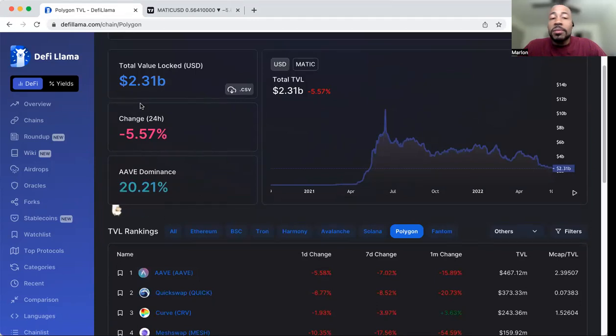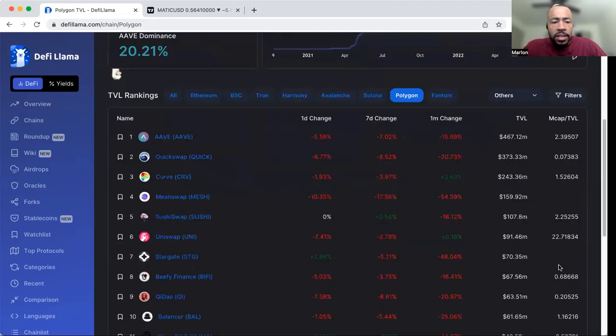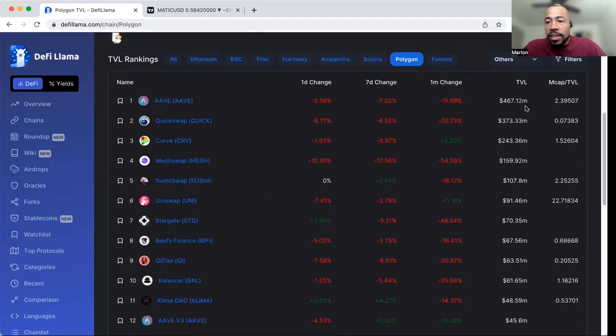So what's 20% of 2.3? I'm a little off today, I'm gonna just round up. It's about 0.4 billion, so $400 million. Oh, look at that, 467. 467 million locked up from Aave. QuickSwap, 373 million. Uniswap, 90 million. So as we see, Aave has the biggest one at almost 500 million.